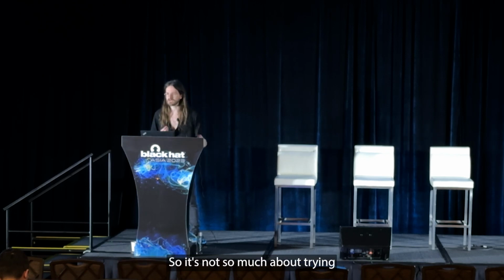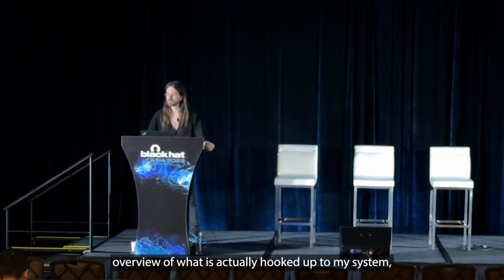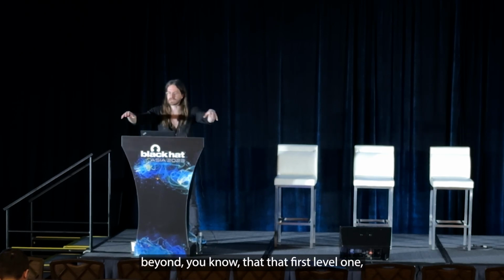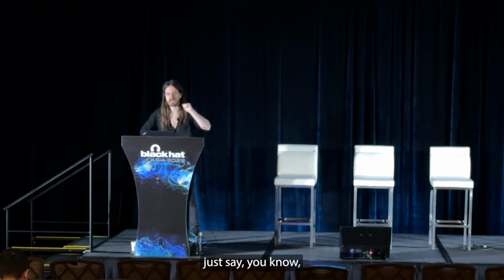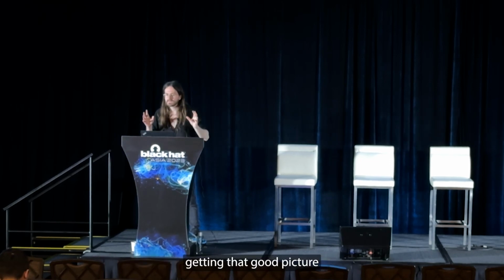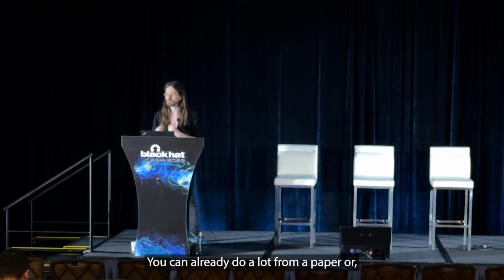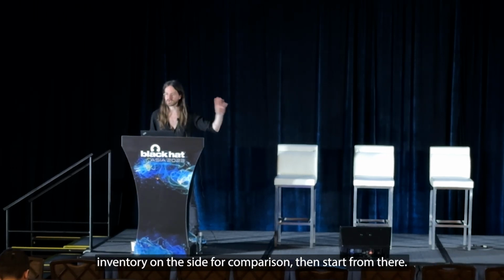So it's not so much about trying to find every little vulnerability that allows this deep movement, but having a good architectural overview of what is actually hooked up to my system. What does it actually look like? Do we have visibility beyond that first level 1? Do we have visibility into our links to the outside? How many black box devices just say, gas turbine, and then we don't know anything that is inside of it that might be connected remotely inside the gas turbine? Getting that good picture of the various pathways that you can move through, you can already do a lot from a paper assessment that has a good dynamically updated asset inventory on the side for comparison.